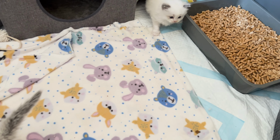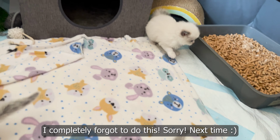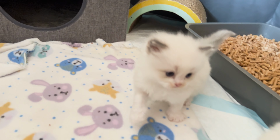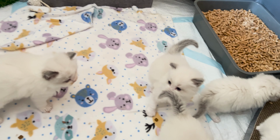I'll leave it there, but I'll take a bit of a kitten montage for you to watch them play, and I'll probably come back in when they're asleep as well. This one's got some beans. Yay. A lot of them just want to get out and explore.